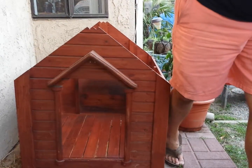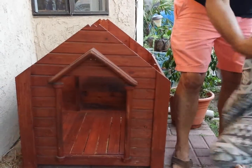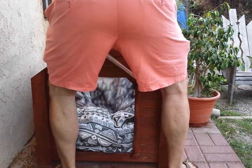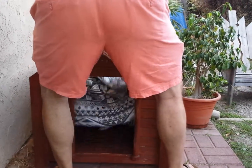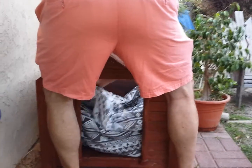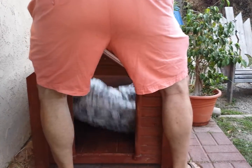Looking good. Next thing we're gonna do, we've got a nice clean blankets for her. Oh yeah, she's gonna love this. Going in from the top end up. Look at that. Gonna make a new home for her. Wall to wall, new carpeting. That's what this is. Wall to wall, new carpeting.